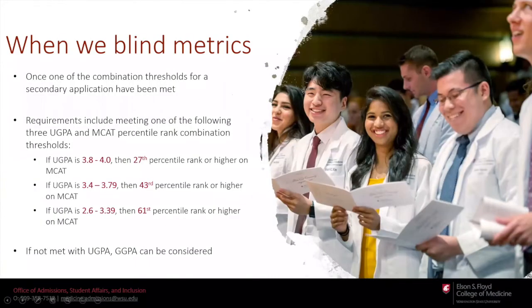In our process, we blind metrics after a secondary application has been submitted. Metrics are part of one of our secondary requirements, and we assess them using the undergraduate GPA, or UGPA, and whatever is the highest MCAT score or percentile rank if you've taken the exam multiple times. We've established three combination thresholds, and you would only have to meet one of them. They are based off of national data that tells us that students who have matriculated with these combinations have been successful in graduating medical school in 4 years.